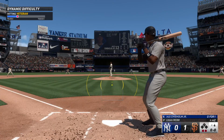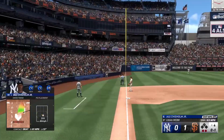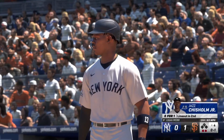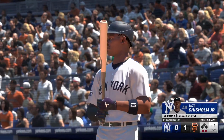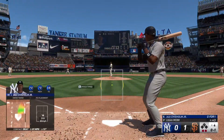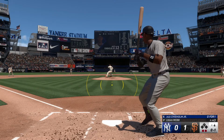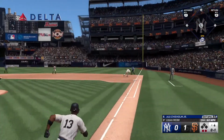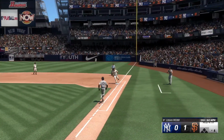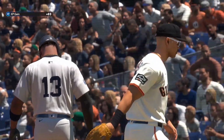Jazz Chisholm Jr. stepping in now for the Yankees. And that one sliced foul. 2 outs. And he hits a ground ball right side. He takes it himself to the bag, and that'll do it. So the Yanks go in order.